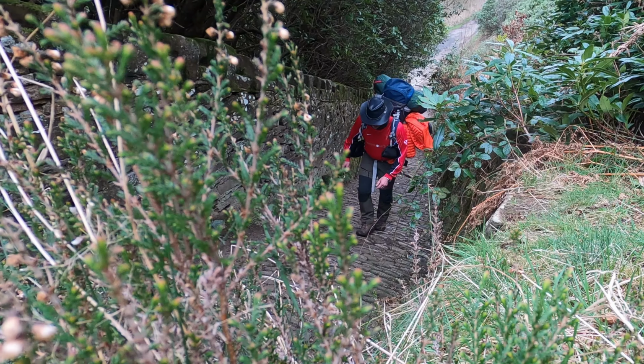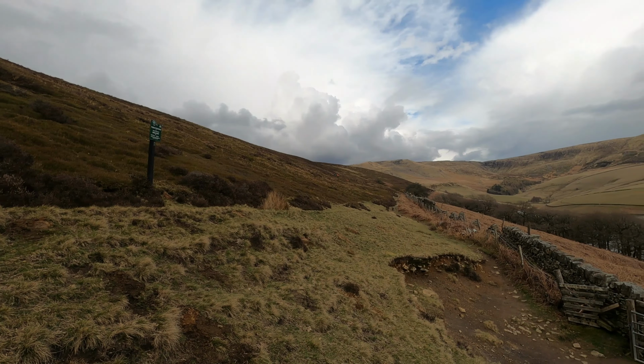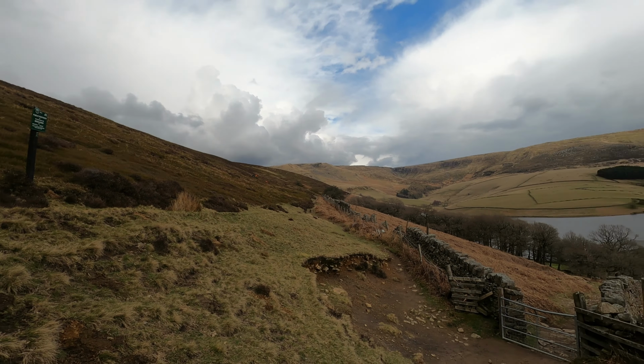Leaving the village, the open spaces of Kinder appear now in front of me, and this encourages me to step out and mentally prepare for the long trek around Kinder Scout.